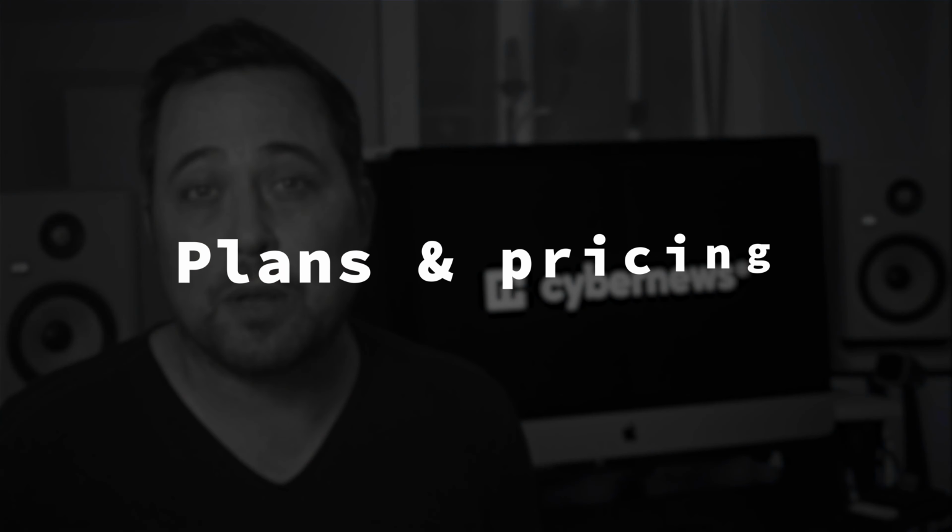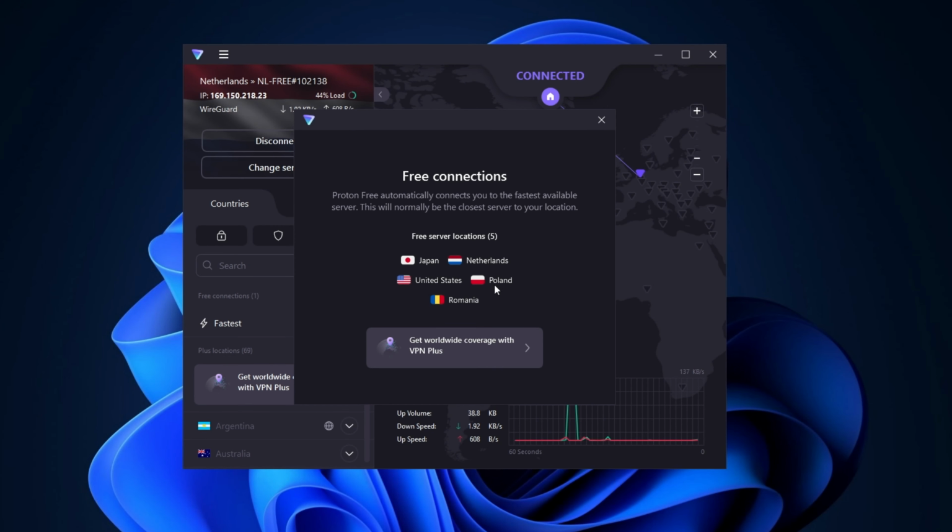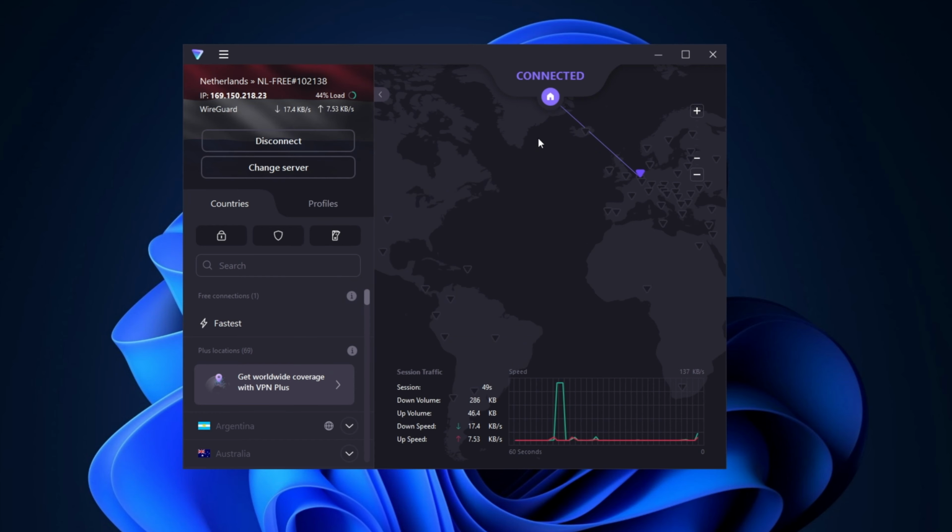VPN fits you better. The one thing you need to know right away is that there are some key differences in terms of plans and pricing. For example, ProtonVPN is the only one with a free version. It's super limited with only 3 location options, pretty janky speeds, and well, streaming doesn't work. But you can get a good taste of their app this way and see if you like it.